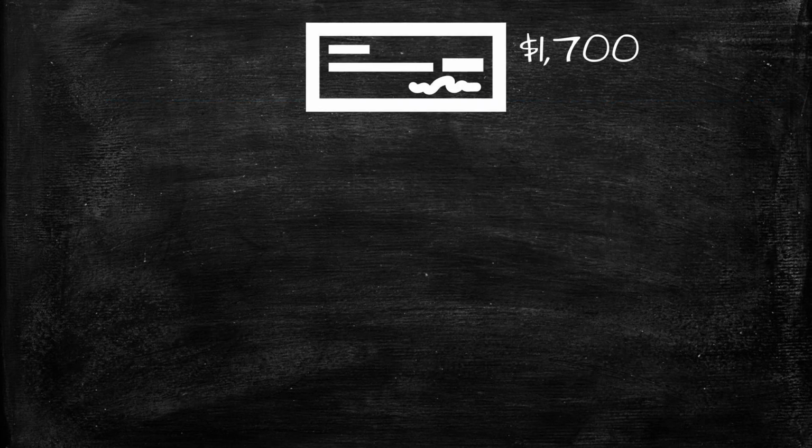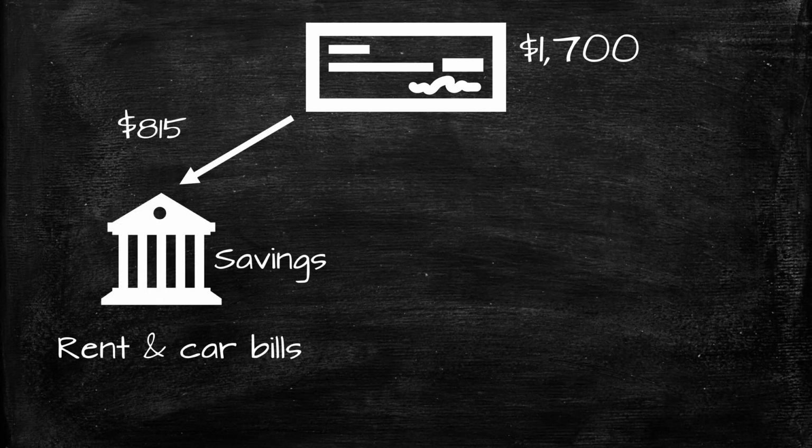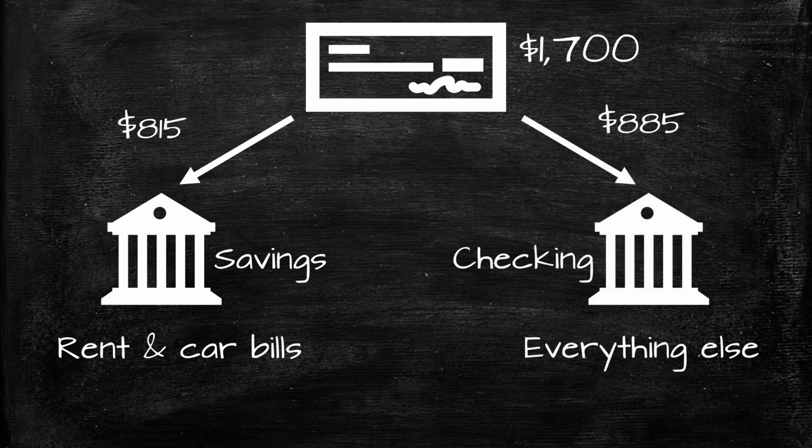So we have a semi-monthly paycheck for $1,700. $815 is going to go into the savings account, which will take care of the rent and the two car bills. The remainder, our $885, goes into the checking account, and that's where everything else is going to be paid. Your groceries, your going out money, maybe you also have a student loan bill, but that's going to be coming out of your checking account as it is today.